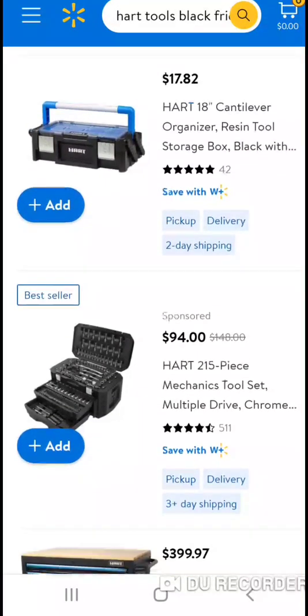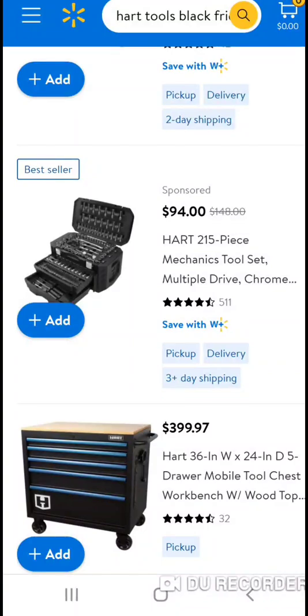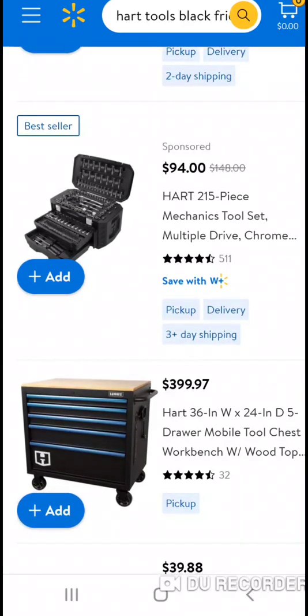But all things being said, here's a good deal, right? 215 piece mechanics tool set. This is pretty much the cheapest I've seen it. Usually it's like 149 and it goes down to $99 during the holidays. It's $94, so you save an extra $6. I like it.